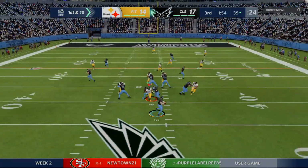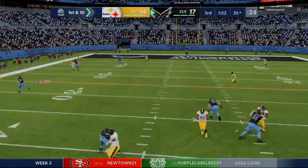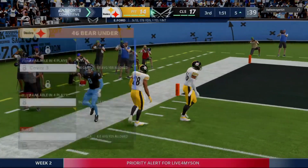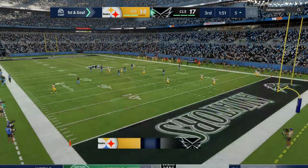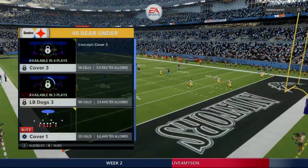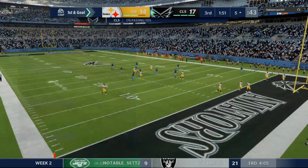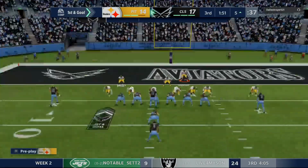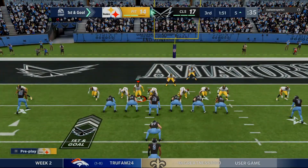On 1st down, Ford. His throw caught at about the 5, and he will reach the 5-yard line before going out of bounds. Now the defense going to use the first of their timeouts. That'll leave them with 2 remaining. We'll be back after this.